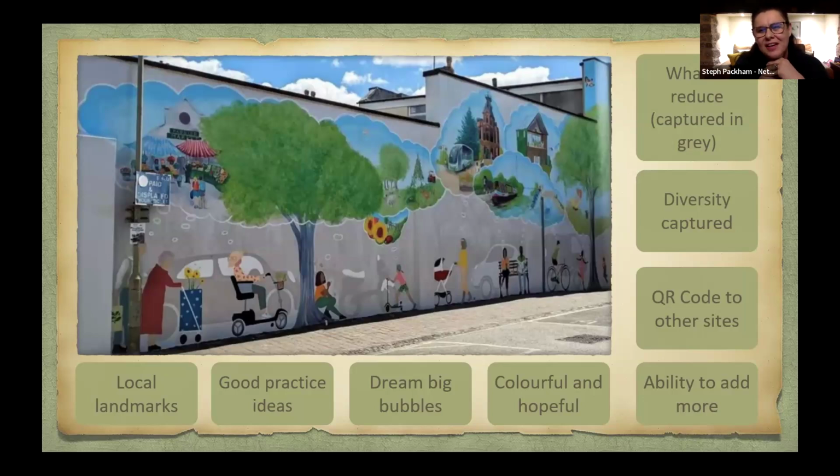So we put in there things that we'd like people to just think about before they do. So the cars and the pollution, we deliberately went for grey to show that that's the effect that it can have on our environment. We also wanted the ability to add more. So it's, in a way, not a complete mural. We can add things to the trees. We can add an extra dream bubble if we want to. If more good practice things come our way, we can put them on there. So that was quite an exciting element, that it's there, but it's not finished. It's not a complete story.